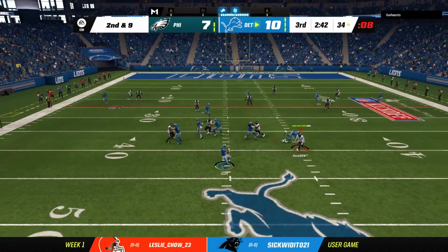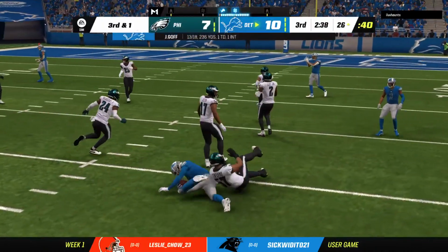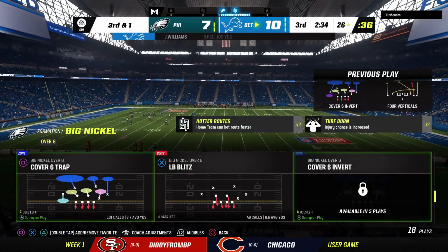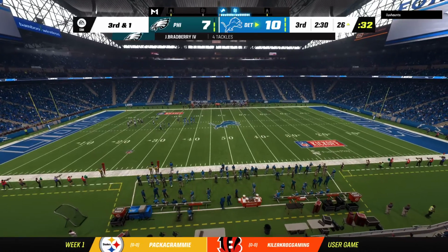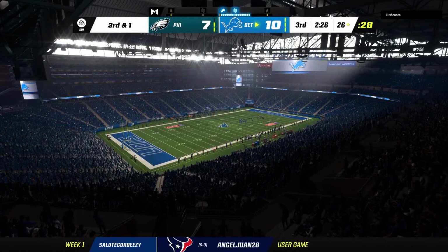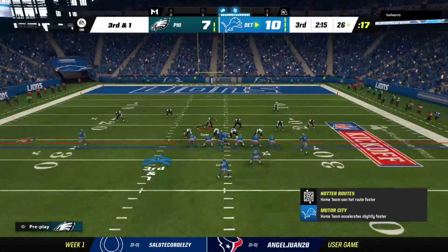Looking to throw again on 2nd down. Goff. This is caught by Williams. And he'll be marked down at about the 26-yard line. One thing you're hoping for when you run drag routes is to hit a receiver in stride so he can pick up a lot of yardage after the catch. But in this situation, the defense was effective, able to stop him before he could get a good head of steam going.